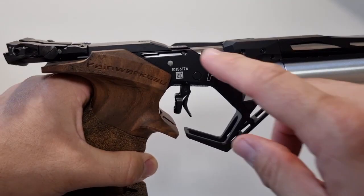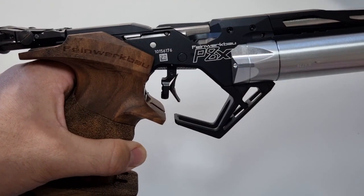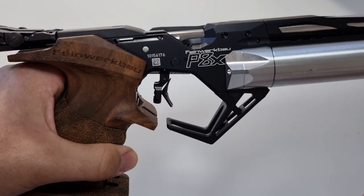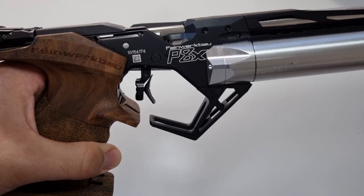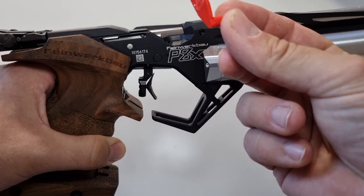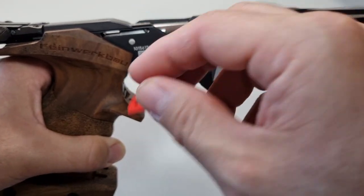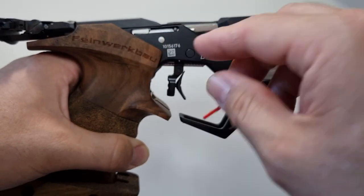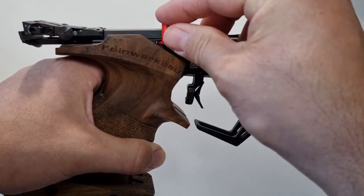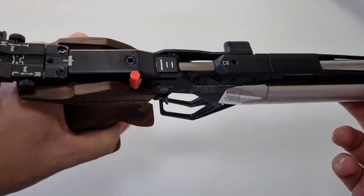Also, the absorber piston can be knocked off its normal positioning by strong vibration that can happen during transport. Because of that, the manufacturer provides a travel lock, this small plastic shim that needs to be inserted into this side hole, like that. So every time you're transporting the pistol, this should be here.